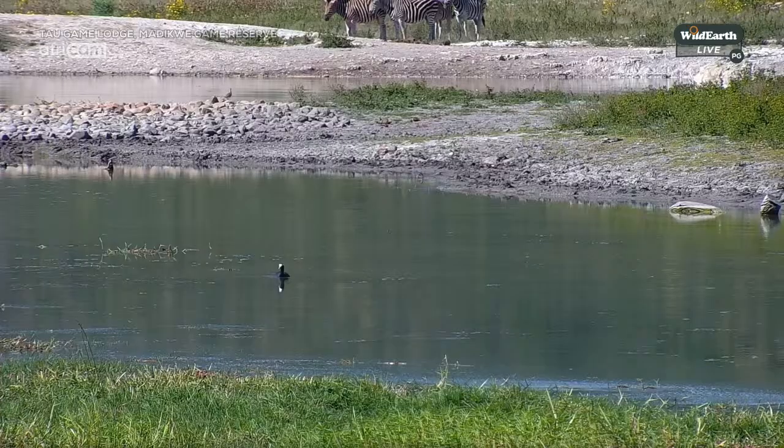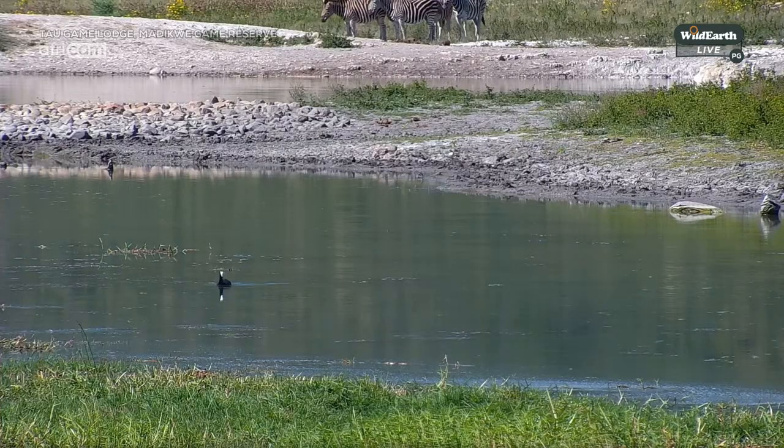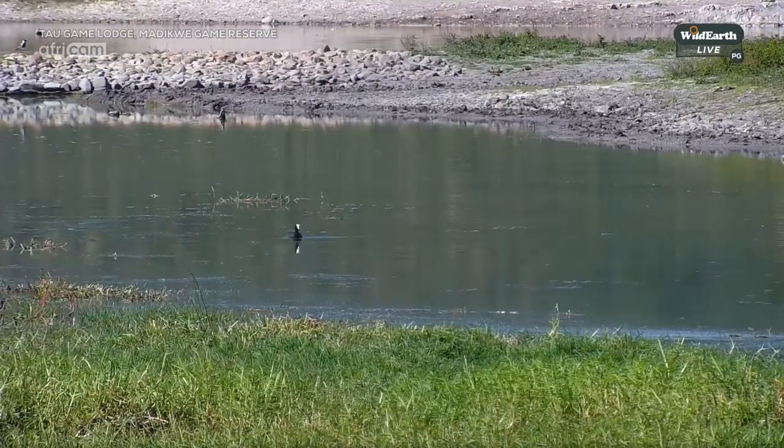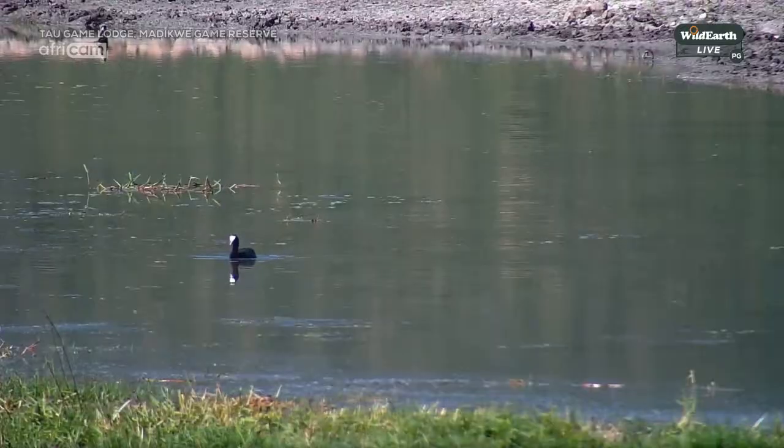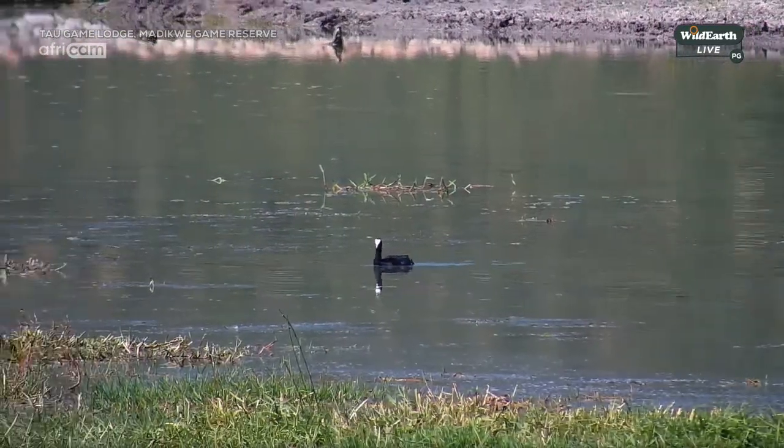I'm also desperately looking out to see what other water birds have come down to the watering hole today. I thought I saw some teals flying across earlier when we were watching our elephant. So what other water birds do we have here today? Looks like we've got a lapwing, also kind of just to the left of those zebra.